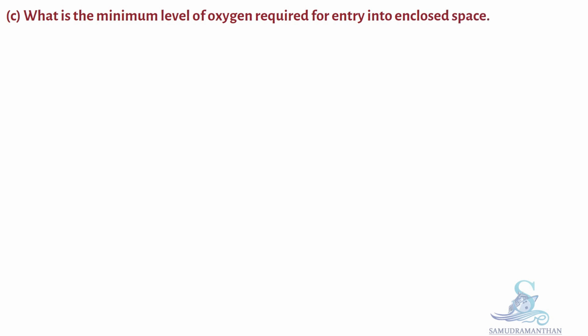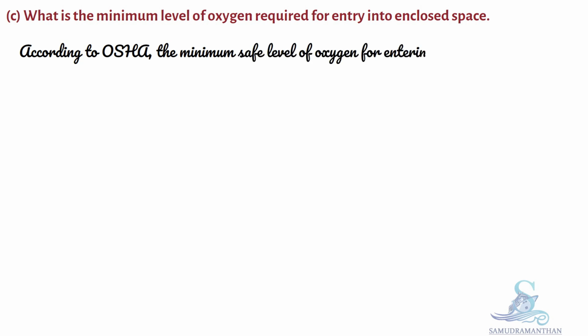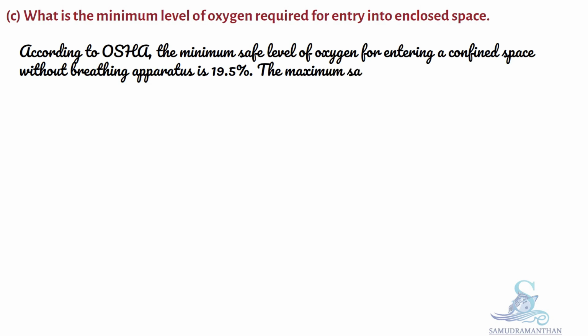Let's move to the next part of the question. What is the minimum level of oxygen required for entry into enclosed space? According to OSHA, the minimum safe level of oxygen for entering a confined space without breathing apparatus is 19.5%. The maximum safe level is 23.5%. Normal air contains around 20.9% oxygen. Let's move to the last part of the question.